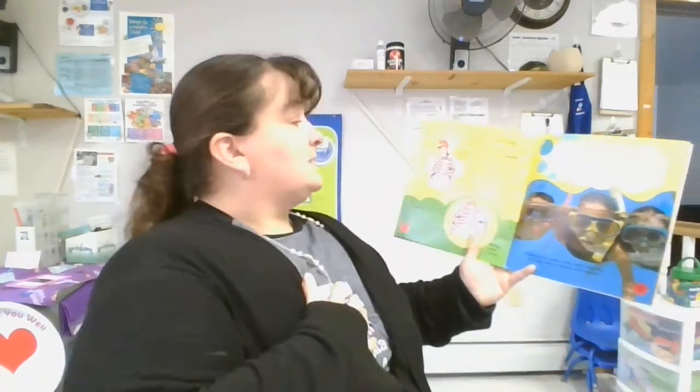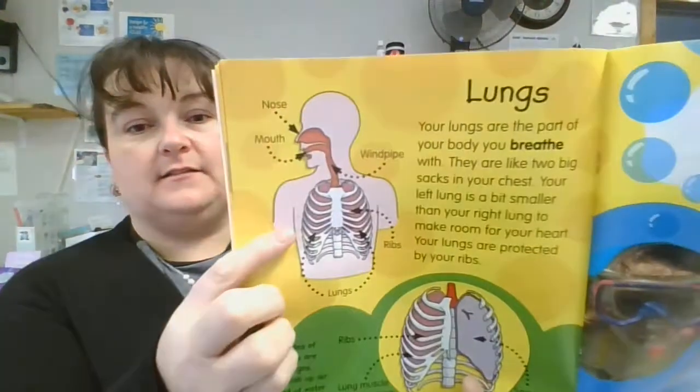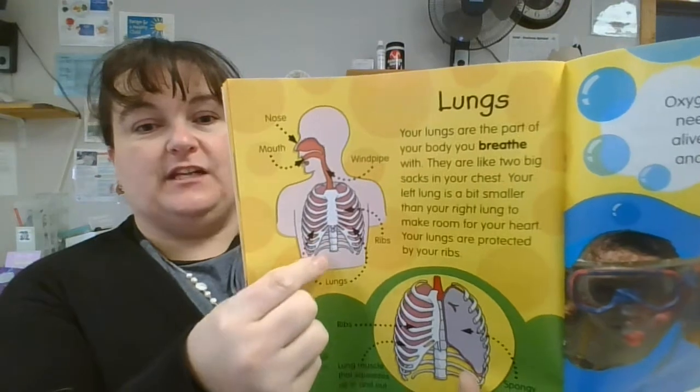Your lungs. Your lungs are the part of your body you breathe with. They are like two big sacs in your chest. See the lungs behind the rib cage? Your left lung is a bit smaller than your right lung to make room for your heart. Your lungs are protected by your ribs.